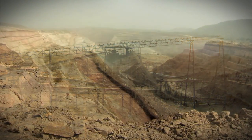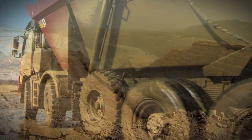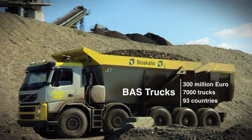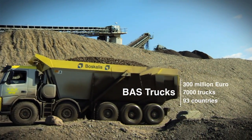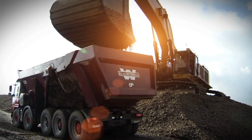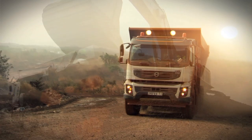BAS Trucks has an annual turnover of 300 million euro and sells more than 7,000 trucks in 93 different countries every year. BAS Trucks has developed a unique concept for the mining industry.